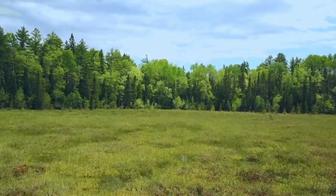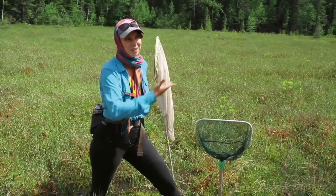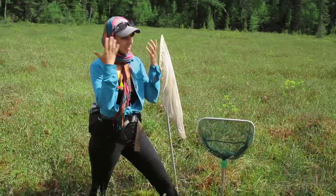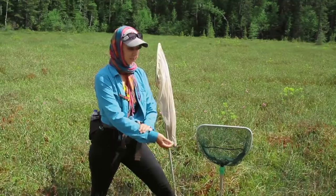A bog can be a challenging place to do research. One reason, I think you can see them flying all around me, are the black flies and the deer flies. That's why I'm wearing a scarf protecting my ears and my neck, and I wear a hat and long sleeves. That's pretty good for protecting me from the flies.